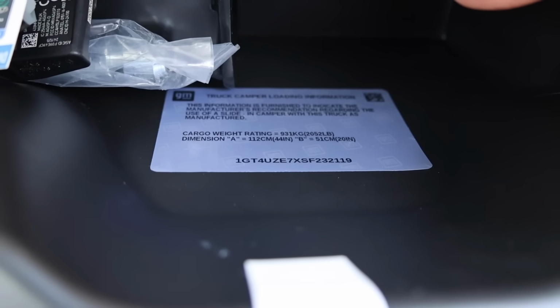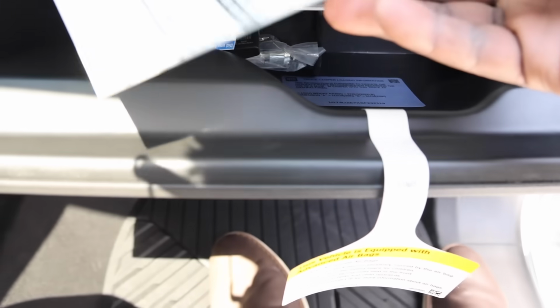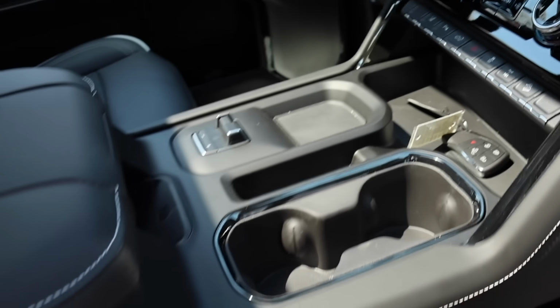Down below, let's see. Can you use this truck for a bed camper? Shockingly, they say you can. 2,052 pound weight rating. I'm actually shocked by that. This truck does come standard with the tire pressure monitoring system for your trailer. And these all-weather floor mats come as part of the AEV Edition 2 standard.